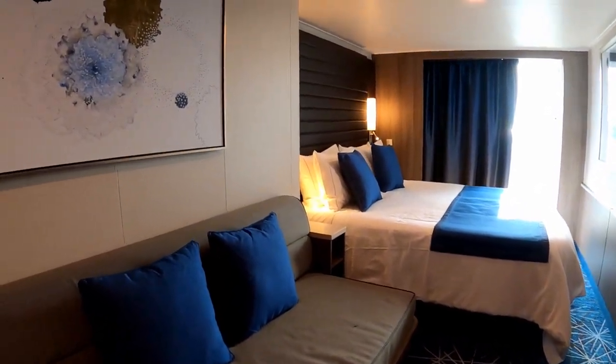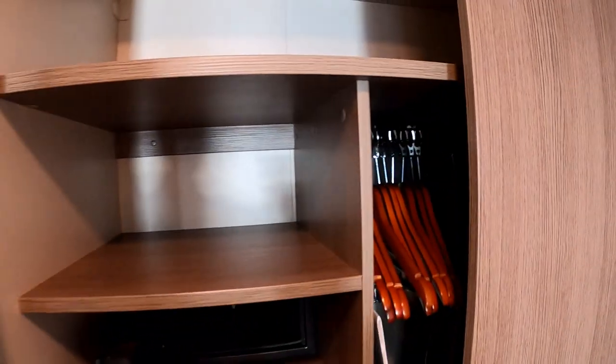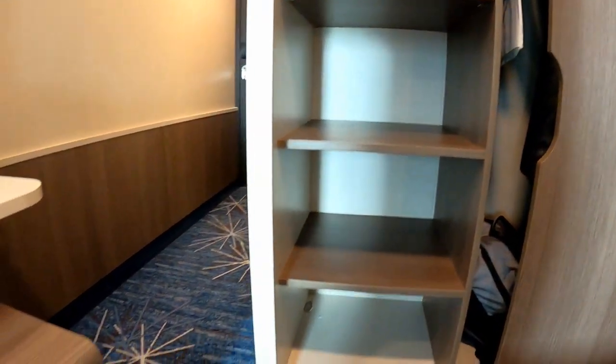I found there to be plenty of closet space and storage space in the cabin. I like that they have, I think it's about 3 outlets over the main desk there. And then on either side of the bed, there are USB outlets so you can charge your phone while you're sleeping.